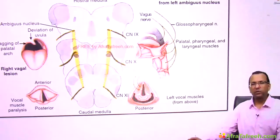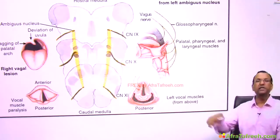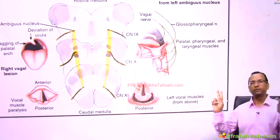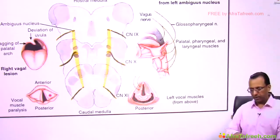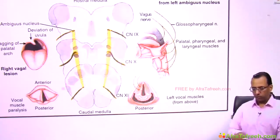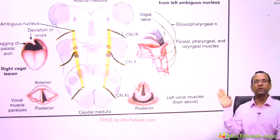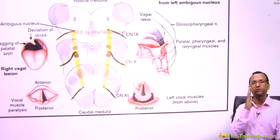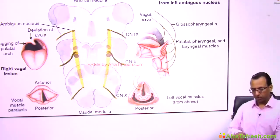If you say so, what will happen to the uvula? The uvula will deviate to the opposite side of the lesion. If the lesion is on the right side, the uvula will deviate to the left side. And what will happen to the vocal cord? The vocal cord on the normal left side is abducting and adducting, but not the affected right side vocal cord. Why? Muscles are not working, so no abduction action. So what is this? Cadaveric position near the midline. So the vocal cord has become static, yes, on the affected right side.